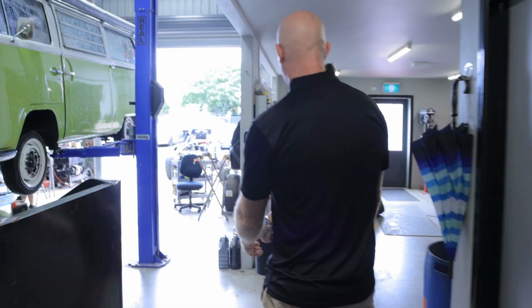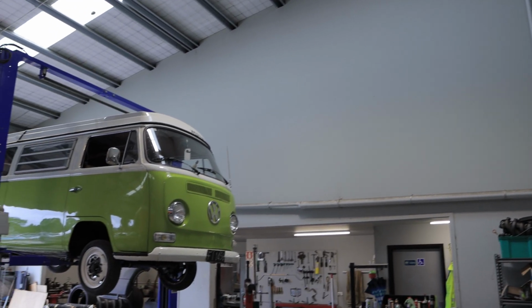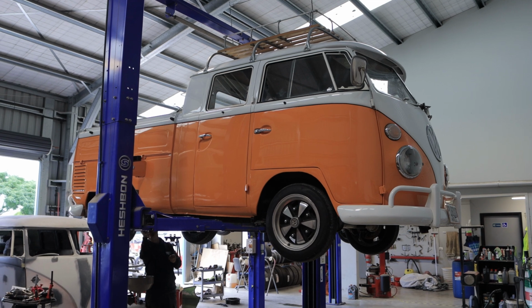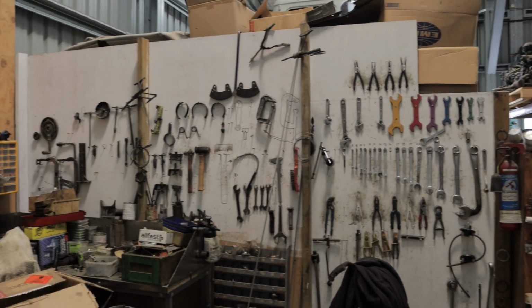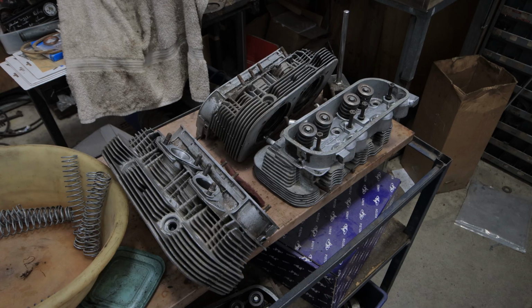So this is our main workshop. We've got obviously bay windows and split windows in here today. It's quite normal for us to have old school stuff in here, but we also do quite a lot of new stuff. Yeah. We have our engine building little bay in the background where the boss tinkers away, puts together some race engines, some road engines, kind of basically anything.